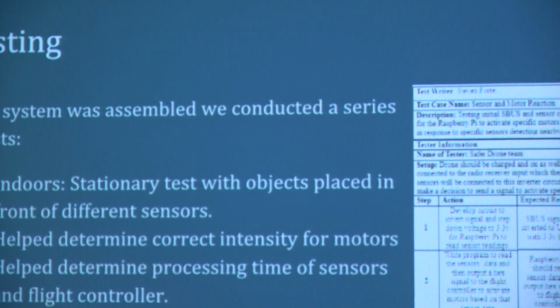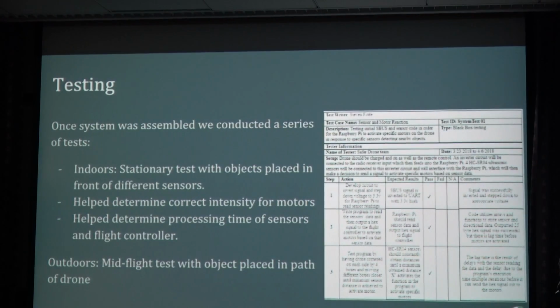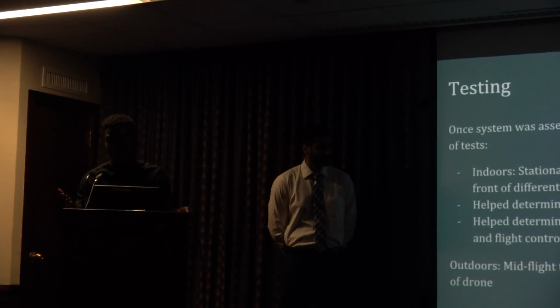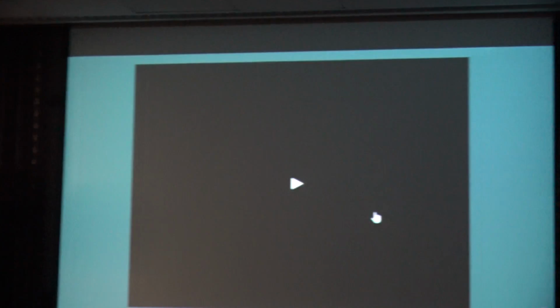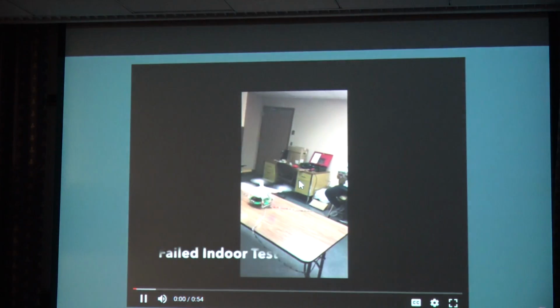Testing, as we went over, initially we wanted to build a circuit. After building the circuit, we implemented the code, and finally we were able to test that. Using an indoor environment, we were able to actually have better sensor readings. So in order to fly in a bigger environment, we needed to have accurate measurements and ways to interact with the motors, ways to interact with the sensors and the flight controller. And here is a video of our drone actually working and not working.